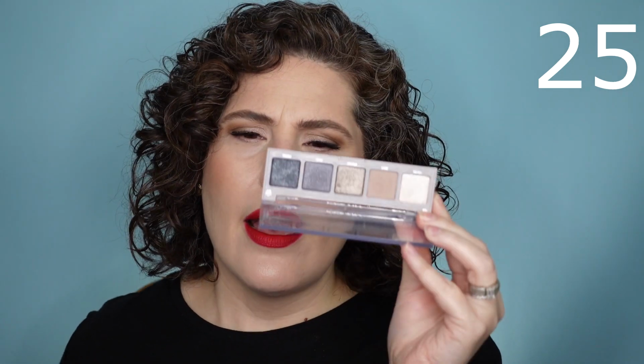I really liked it. I wore it a ton in that first, I don't know, maybe 2 months that I had it. And then it just kind of got forgotten. I don't know why I forgot it. It's actually not a bad palette, but as I was going through my eyeshadow collection and decluttering this year, it wasn't one that I loved enough to keep.